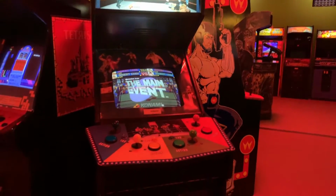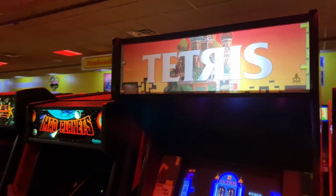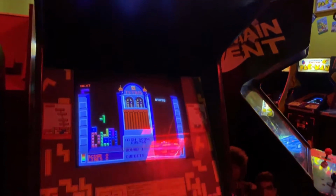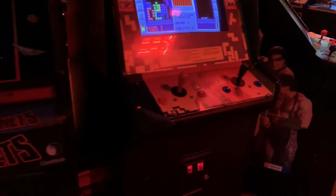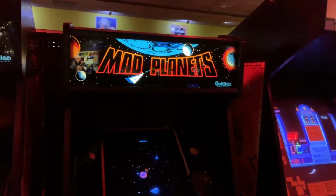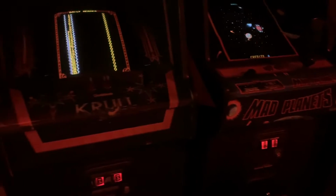And then the main event from Konami in 1988. Now this is one I hadn't seen before. It's Tetris from 1988, and that was put out by Sega. And we've got Mad Planets from Gottlieb in 1983. The classic Krull from Atari, also in 1983.